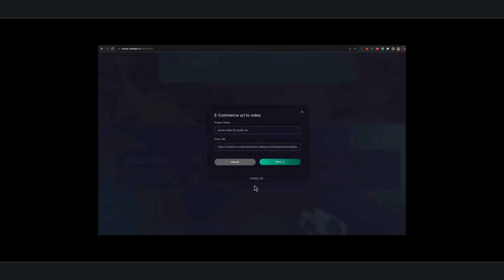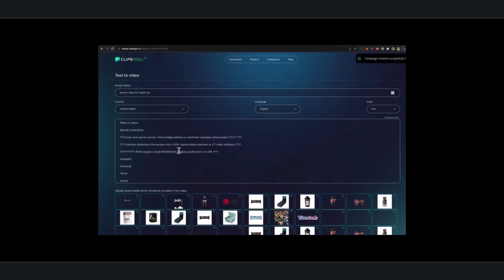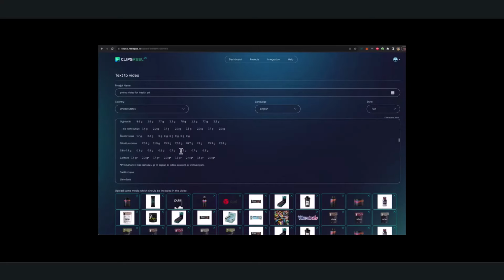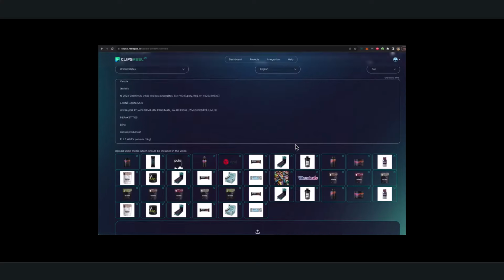add whatever we want to do with the video, and we copy paste the URL, click next. Now what ClipsReel is going to do, it's going to visit the URL and it's going to start grabbing all the data from the URL, including images, all the text, all the information, the product price, the reviews, the testimony, everything. And then it's going to collect all that data and present it to you so you can add more to it, or you can just convert that data into a storyboard, a video script promoting that exact same product. And as you can see, it has scraped as much data as it could find about the product. All this data is here. It's got all these images it has scraped as well.